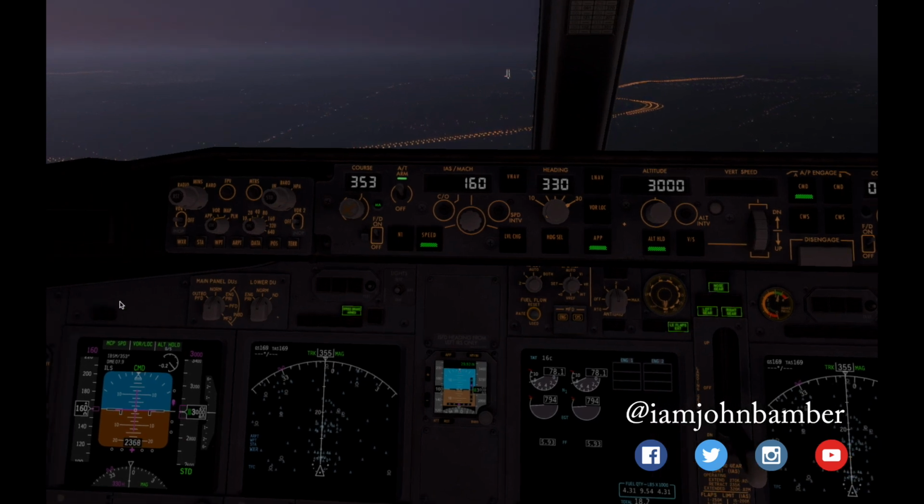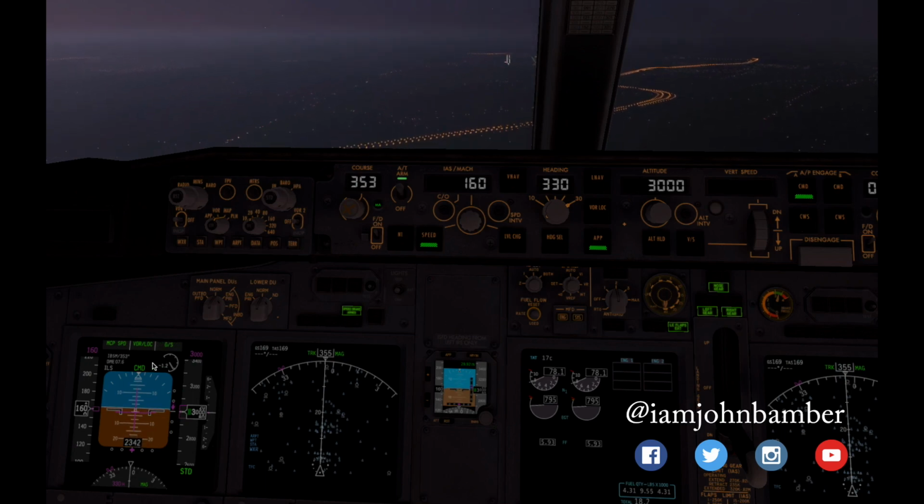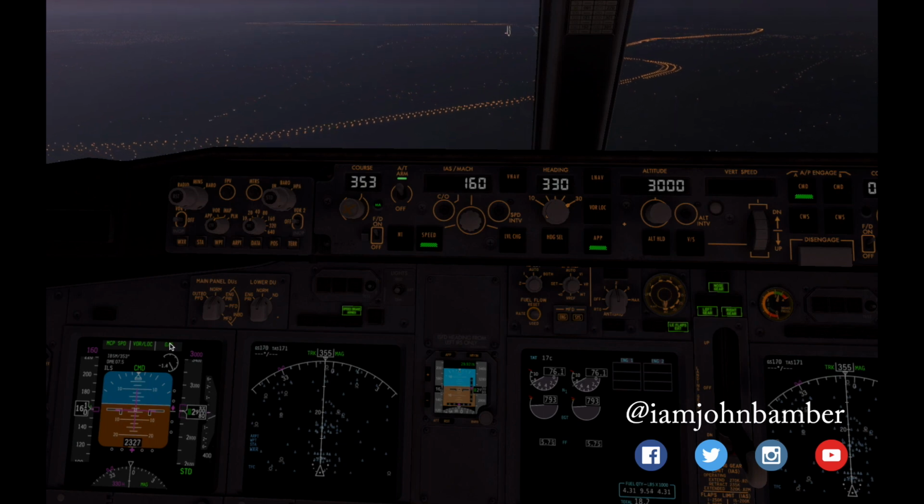Okay, now we're no longer above the glide slope, and I don't see it switch. Oh, there we go. It just switched over. So now we are on the glide slope. That's looking good.